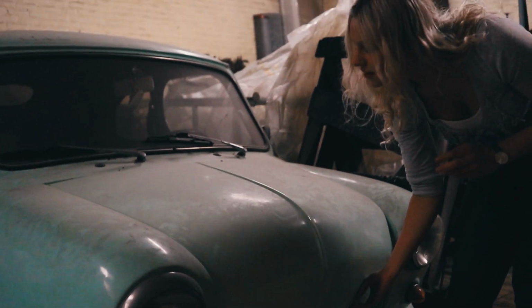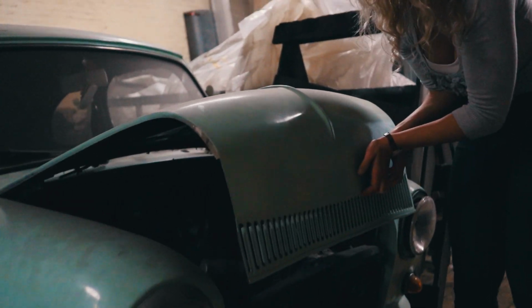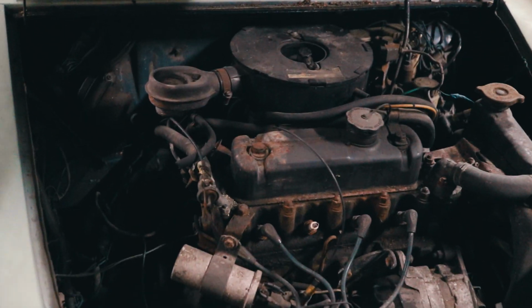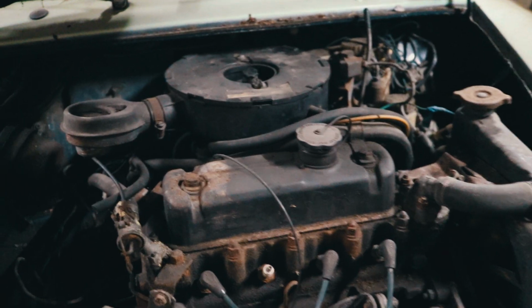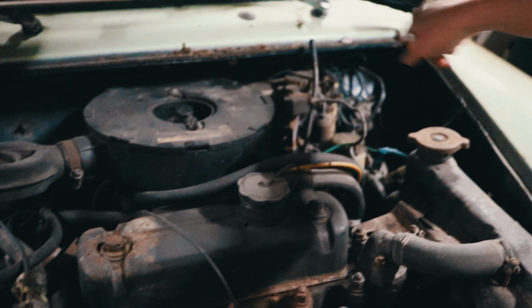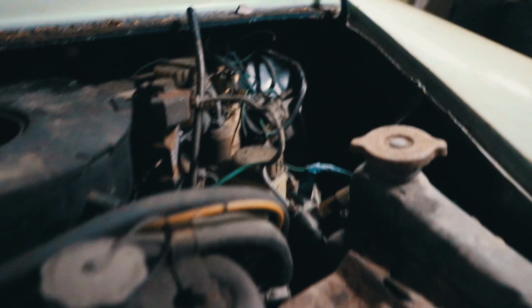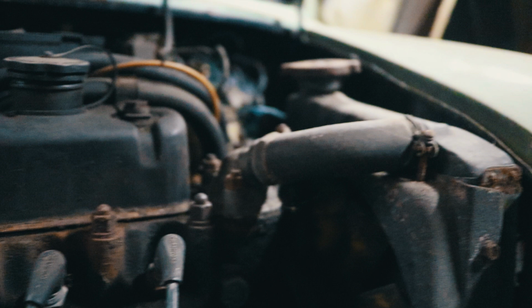Up until last year, they left a squirrel in here. Gonna look. Oh my god. So dirty. He made this nest like around here, I think. It was really cute. Over the whole place, there were nuts and leaves.